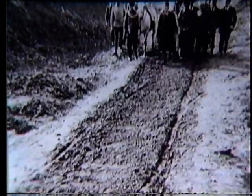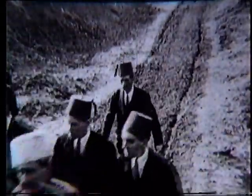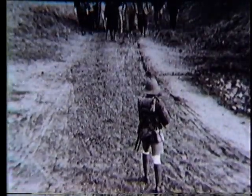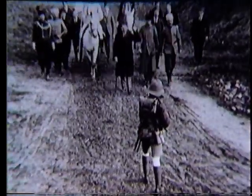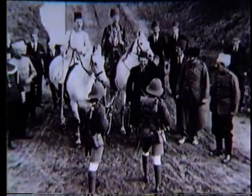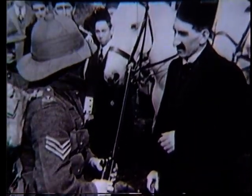The gentleman in the centre there with the long black coat, that's the famous city mayor of Jerusalem, and he's going to surrender the city. This is exactly how it happened. Well, look out, he's got the trigger at the ready. Well, where'd he come from? I think the sergeant's having a job to understand the mayor of Jerusalem.